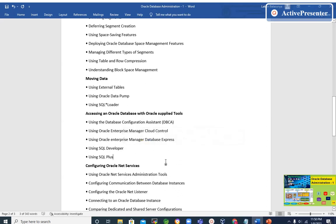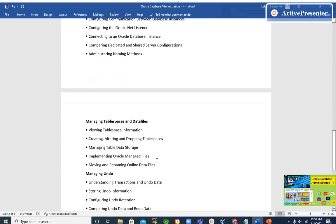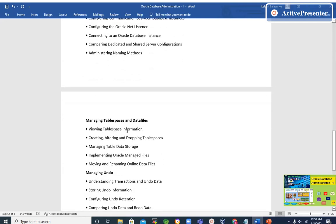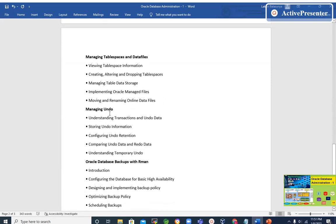And again, Oracle Net Services, that is listener and details, dispatchers, shared server, dedicated server stuff. And about tablespaces, logical and physical storage hierarchy. Managing data files, redo log files, control files. Then tablespaces as well, read only, online, offline, those things will be covered. And again, undo. We know about the undo tablespace, one of the critical tablespaces in the database, and undo and redo are two different things we need to understand.